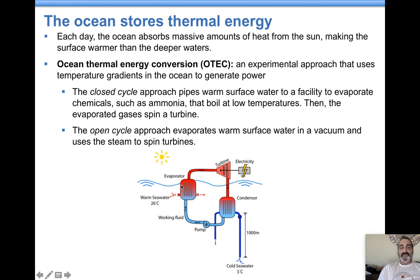So the whole idea of this experimental approach, you're not necessarily going to be using water vapor. You're going to create vapor of another chemical, such as ammonia. Ammonia can become a gas at a much lower boiling point than water. So you create a system where the warm seawater can heat up a liquid like ammonia, and that vapor can become a gas. And now it doesn't have to be steam. It can be any gas that can create the pressure to spin the turbines and generate electricity inside of a generator. So this whole concept takes advantage of the fact that water has a much different surface temperature than it does a deeper water temperature.